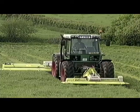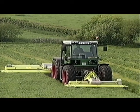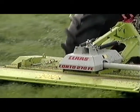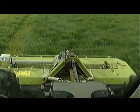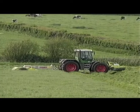A clean cut and clean forage are guaranteed with the contour system exclusive to Claas front-mounted mowers. The patented headstock design allows the mower to float, following ground contours both in the direction of travel and side to side. Big trailed mowers cover the ground fast, but time can be lost on turns.